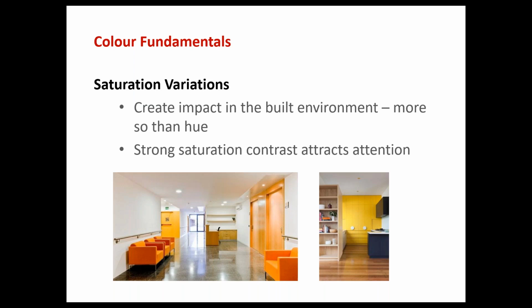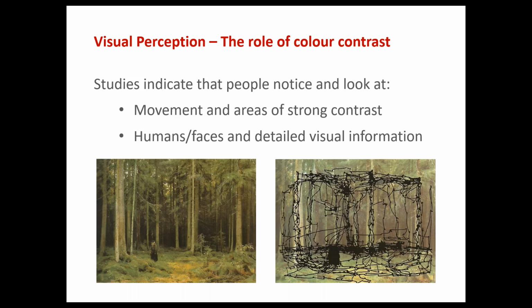Eye tracking studies show that when we scan a scene, our attention is automatically captured by movement and areas of strong contrast. Attention is also drawn to human figures, faces, and detailed visual information. We try to make sense of this detailed visual information. It's good to understand this, especially in respect to people with declining visual capacity.